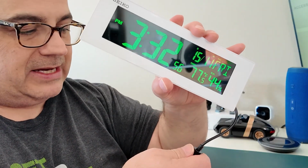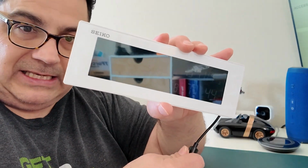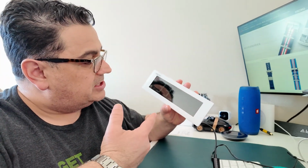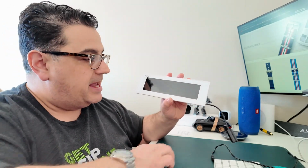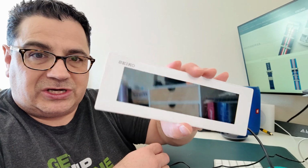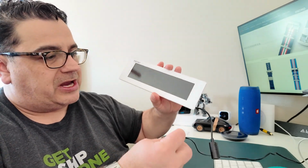Now, here's what I don't like so much about it. Here it goes, unplugged. Let's see. Now it's gone. It's still on. I, with my naked eye, can actually see the time. It still says 3:33, but you guys probably can't see it there because it's so dimly lit and the reflection of the glass is so strong that you can't really see the time.